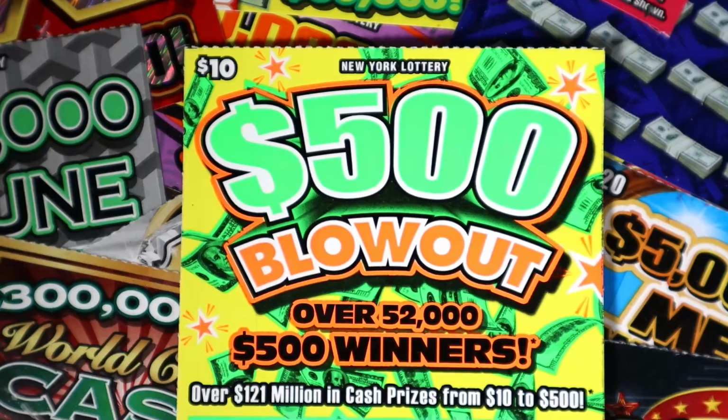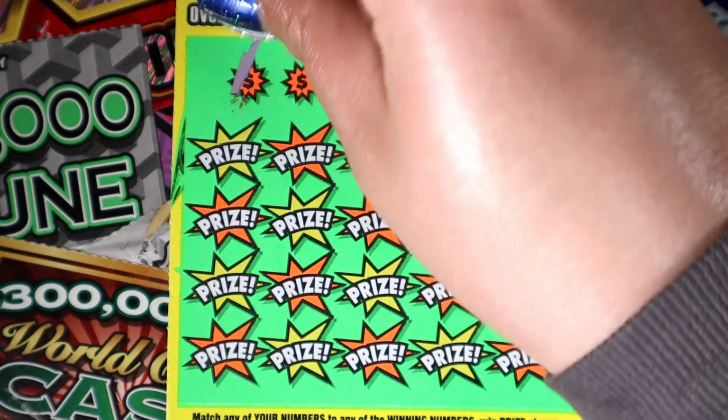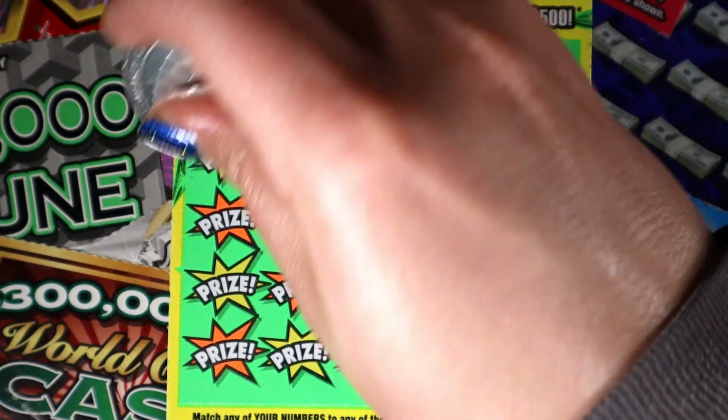Let's get scratching. $500 blowout. You're looking to match your numbers. Coin is automatic. 5x, 10x. We have four starting with 14. Can we get a 500? That would be so cool. All right, we're looking for 22, 1, 36, 44, 8, and 31.